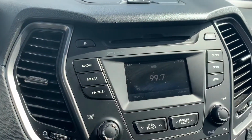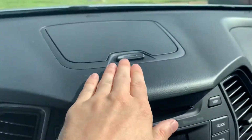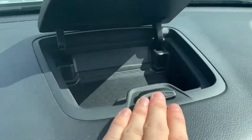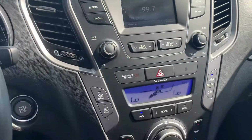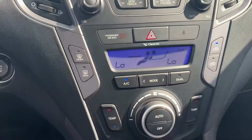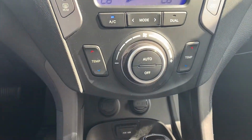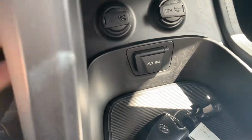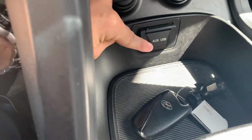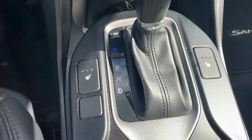You'll have a CD player, be able to select your media sources. Up here, you will have an additional storage compartment. Climate control buttons. Power ports, aux and USB port. Heated seats.